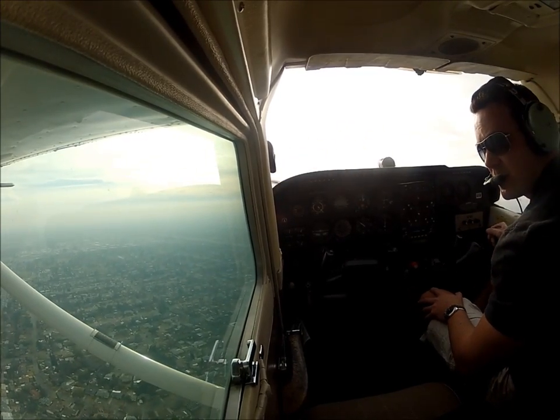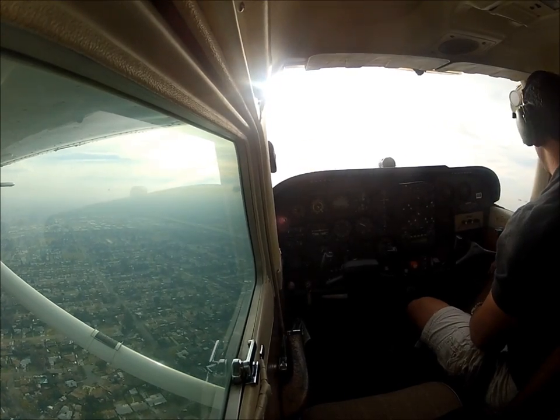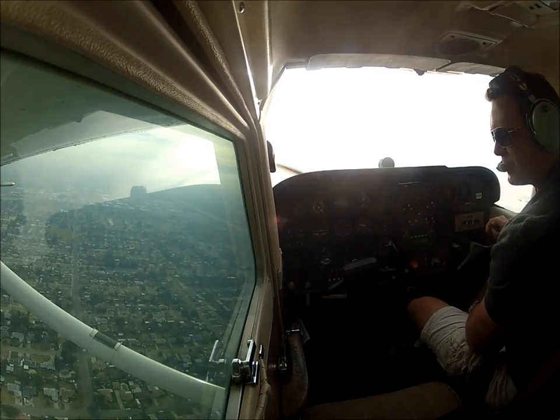2660. And Cessna 32 Juliet, was that you? Yes, sir, just a short approach if that's possible. Cessna 32 Juliet, make short approach from way 29 left, clear to land. Short approach, 29 left, clear to land, 32 Juliet, thanks.